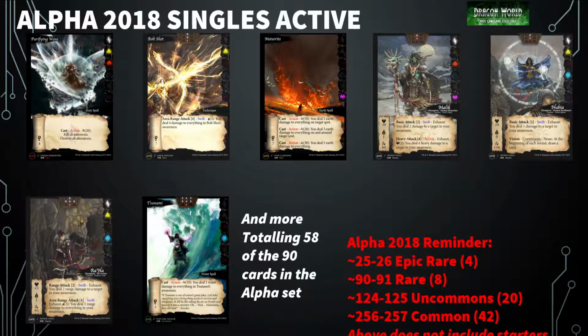And what's really cool on here is you've got the Purifying Wave, which is an epic rare. You can see the red logo in the bottom left corner. Bolt Shot, one of the most iconic cards in the game. Meteorite, another beauty. And then you've got some of the alt art Arthur Tanga champion heroes that were only printed in alpha, as well as some promo reprints. And then the alpha Tsunami.